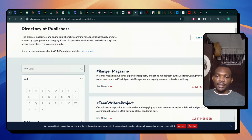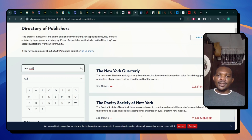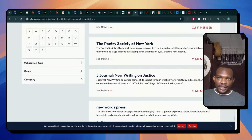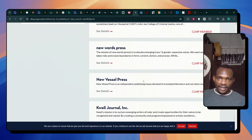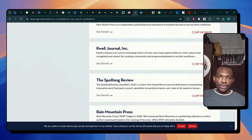How am I supposed to click on enter? Okay, it's searching. Yeah, it's searching. So I see New York. So New York, yeah. Apart from these first three, the rest of them are not exactly New York. They just happen to have "new" in the search. Okay, this one is New York. Yeah, definitely New York. Founded in 2021. It's a New York-based literary journal.